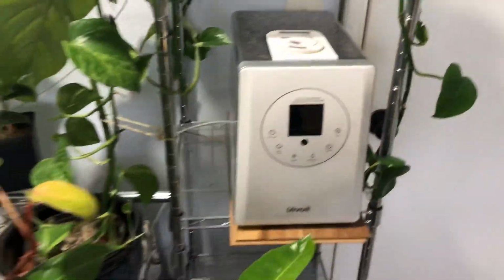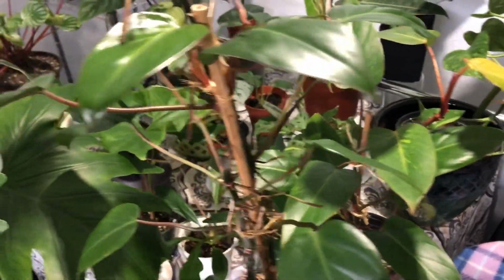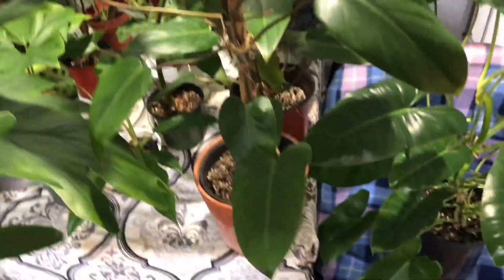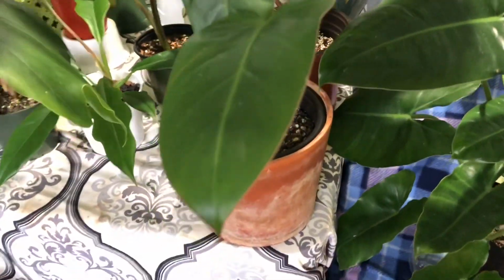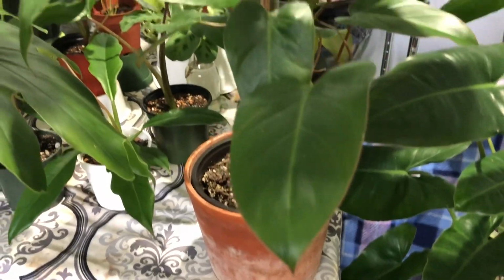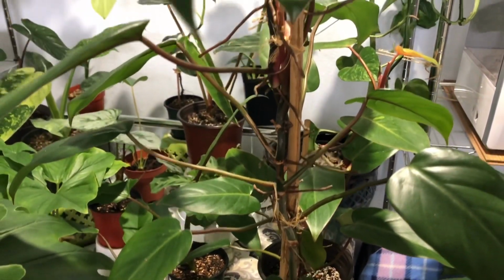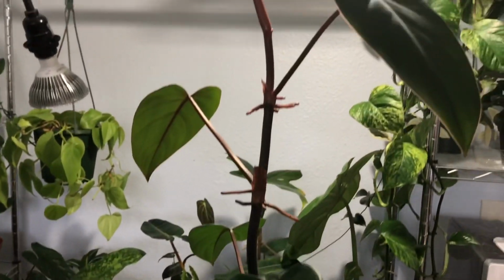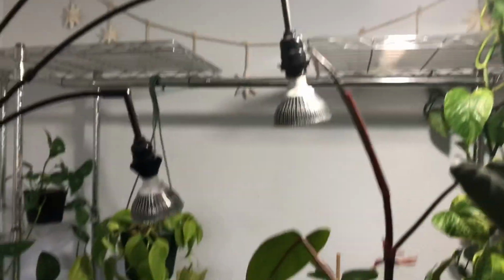Then going on over, this table has like a million plants on here. Okay, so this is my Philodendron Red Emerald. Looking fine. She's huge. She's gotten so big. Sorry about the light.